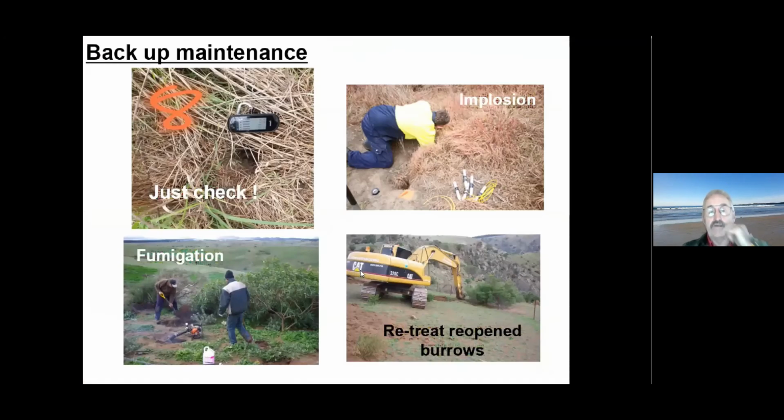The backup maintenance, this is the bit which you can get a contractor to do. This is check: find out where the rabbits are at the first stage, find out what their impacts are, decide the goal that you want to achieve. I want no rabbits, or I don't want rabbits eating my crop. Use that to measure whether you're going to be effective. Use a GPS or rabbit scan or mark it on a piece of paper if you need to, where the burrows are in relation to other landmarks in the property. Backup maintenance means that you've found a reopening, you've found where rabbits have reinvaded, maybe from the neighbours.